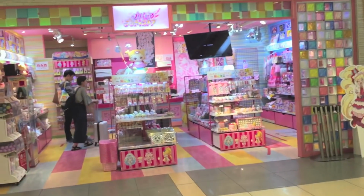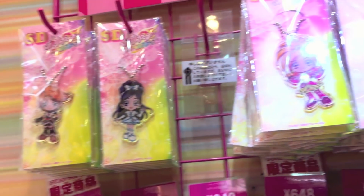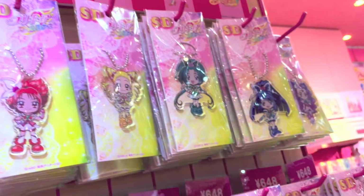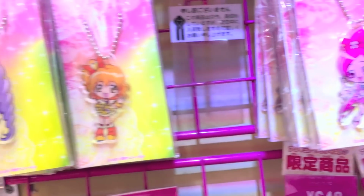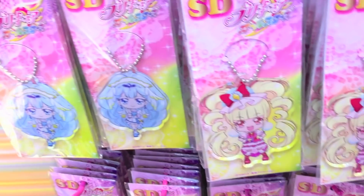The PreCure shop! Oh my god! You can get keychains of lots of characters. Even though the shop is mostly current PreCure and a bit of the previous one, there are still keychains of the older characters that you can enjoy.